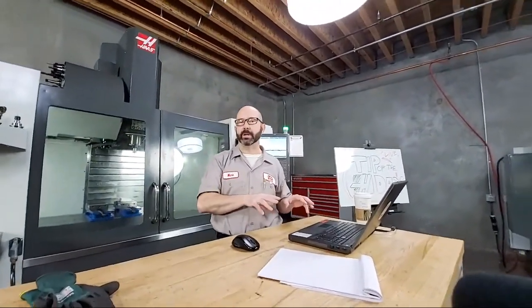Now, a VF2, a TL, these are smaller machines, and you don't need something that thick. It's going to be just fine. If you get to a VF6, a VF12, you've got very specific requirements for concrete. And if you go on the internet right now and look up the Haas pre-installation checklist, you'll find what our requirements are for concrete. Again, Haas pre-install or pre-installation checklist, and it's going to tell you what you should have.